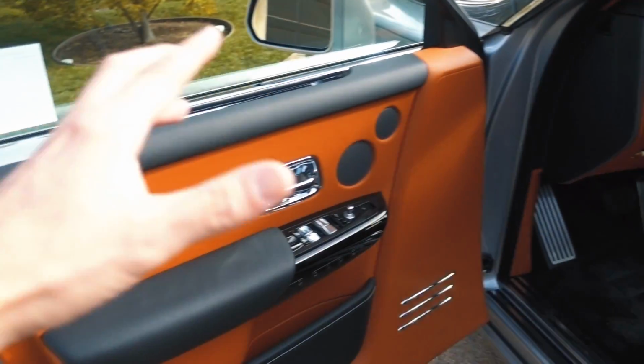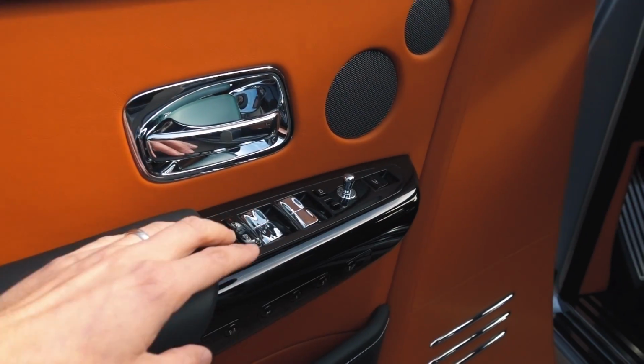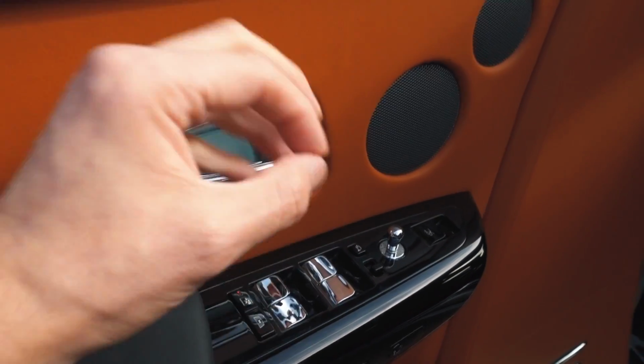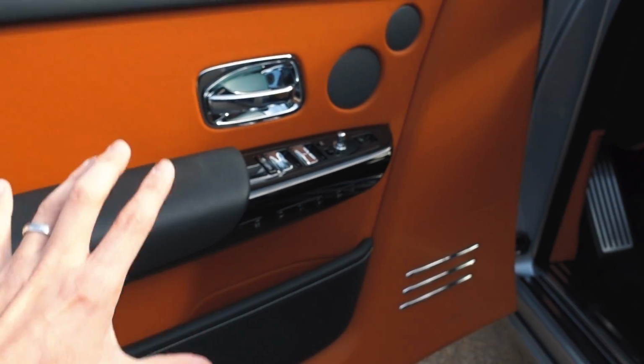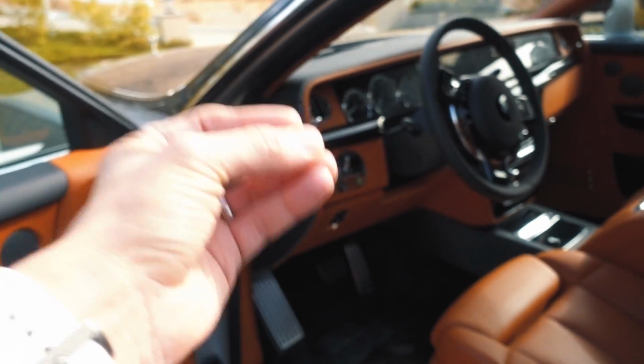Let's start digging into all the materials. First of all, please notice all the buttons, all the materials, everything is top of the line. I really want to press everything. It's such an experience because they feel so nice. This is the only time I'll say it, but every button that you see here feels like that, and that is a huge home run by Rolls-Royce.